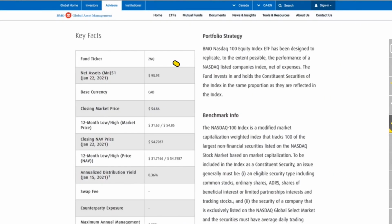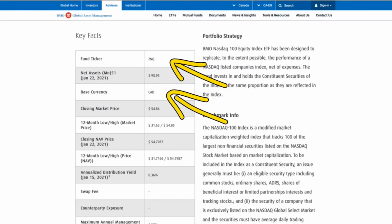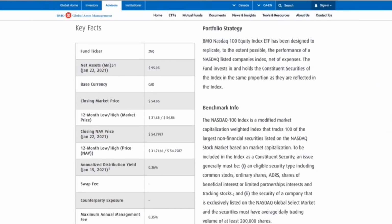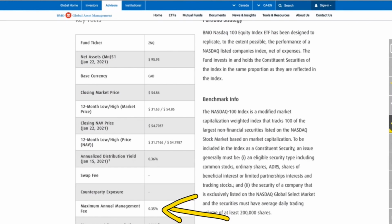So its ticker symbol is ZNQ, and it's going to be in Canadian currency. It's on the TSX. Its annual distribution is somewhere around the 0.36, 0.4 area, depending on the day it is on the market, essentially, and it's quite low when it comes to other BMO ETFs.